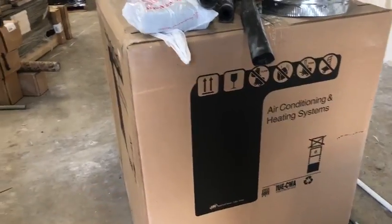And this is the other unit. There's two units. This is another one that we installed yesterday.